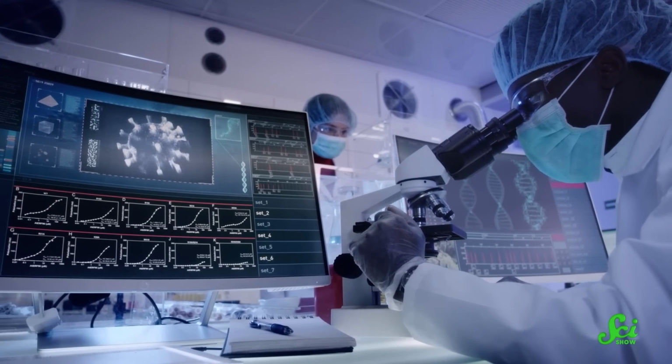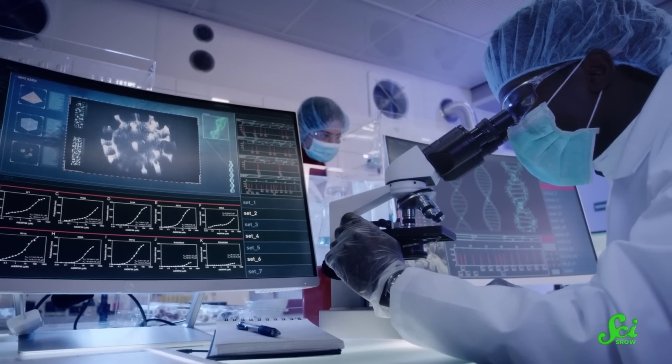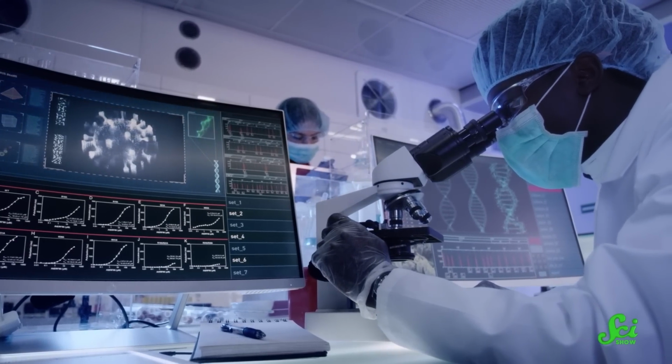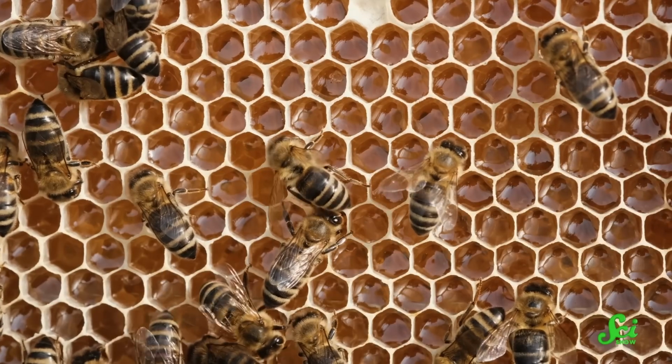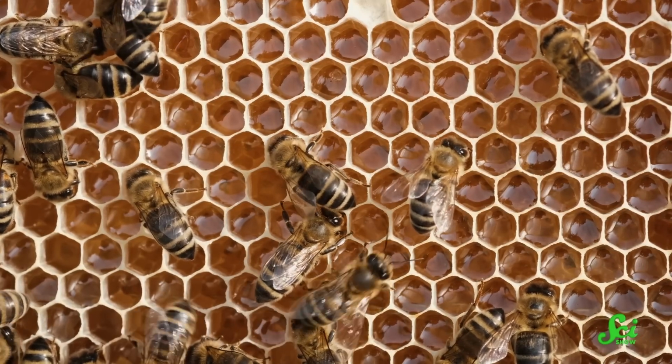Developing vaccines for humans is hard enough. Imagine trying to do so for a tiny creature with a totally different kind of immune system. Well, that's what scientists set out to do for the honeybee. Let's start with the obvious. Honeybees are a critical part of our food system.